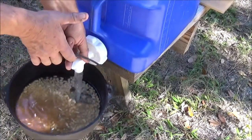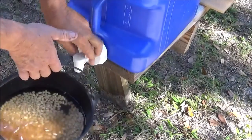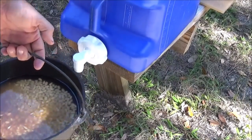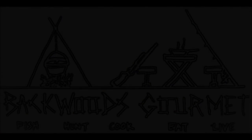So we'll open up that valve up there. We'll have a pretty good amount of water in there. Cover them with about a half inch of water, and then we're going to get them up on a campfire as soon as that's ready.